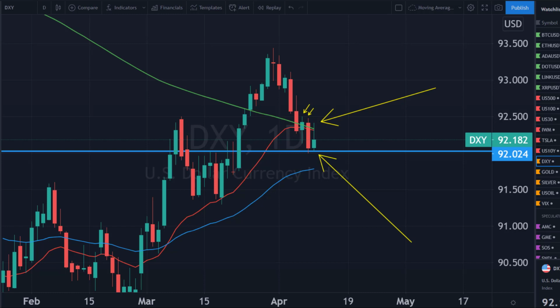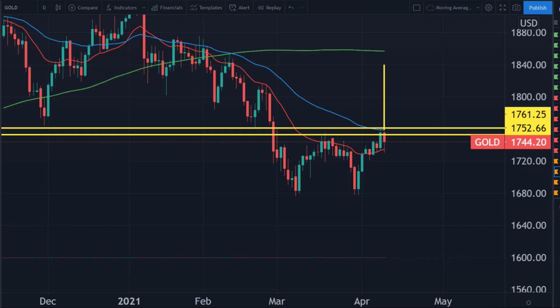And a 92 close this week underneath will expose some very interesting trades for things like gold, silver, other commodities, and Forex pairs. If the dollar index gets under 92, what does it mean? It means risk on in stock markets. It also means the big move down to the 91.50, 91.40 area. And it's going to synergize incredibly well with gold.